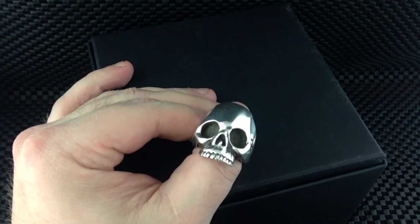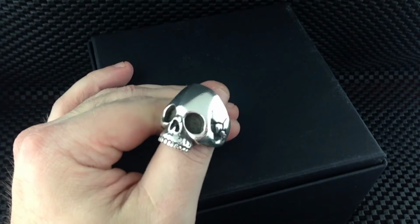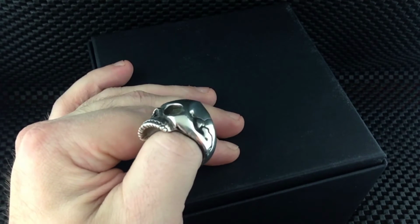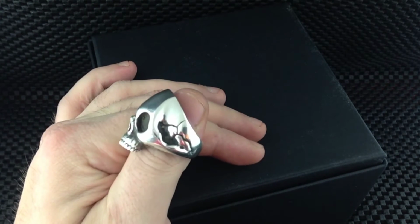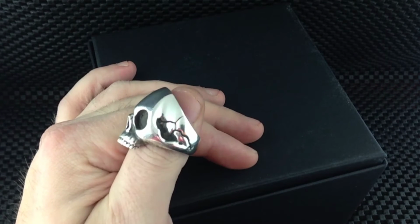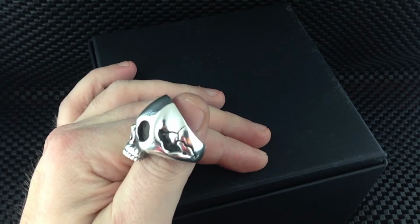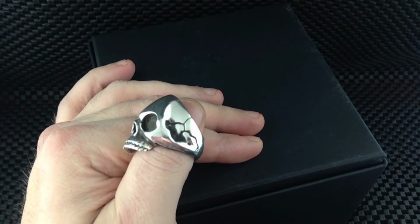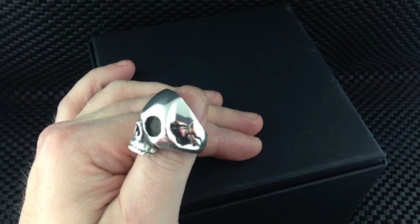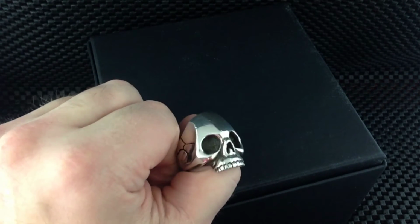Now, personally, I am somebody who likes the more plain skull rings, so I didn't want any carvings or customization. The cracks and the aging that you see on the sides here of the ring are standard. If you don't want them, he'll do it smooth. If you want initials engraved, designs engraved, sky's the limit with him.